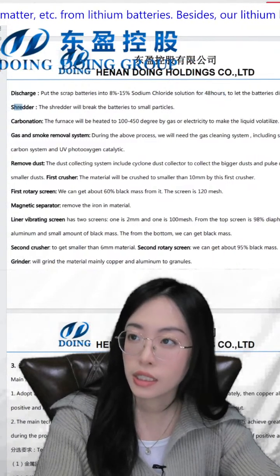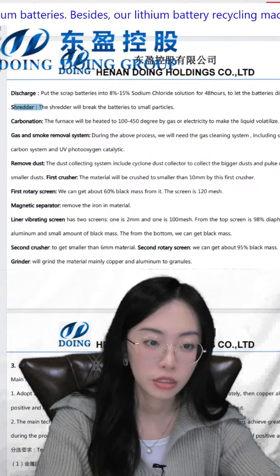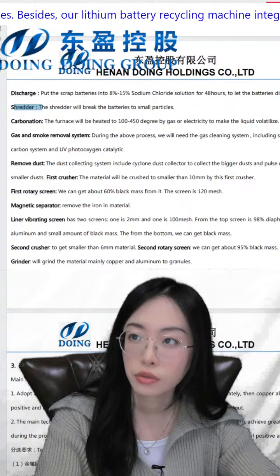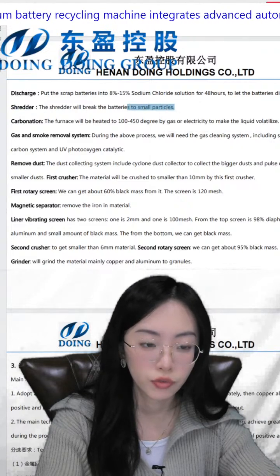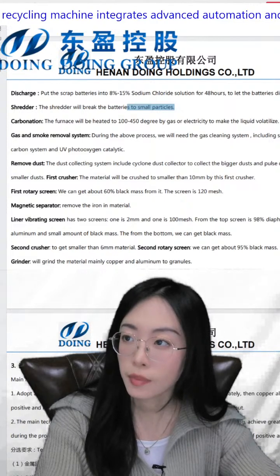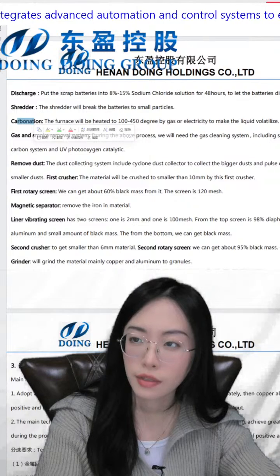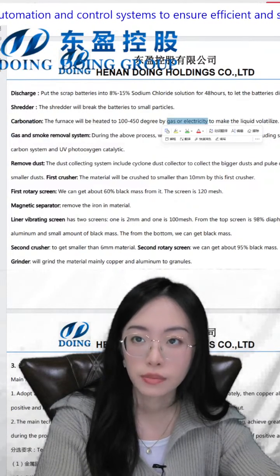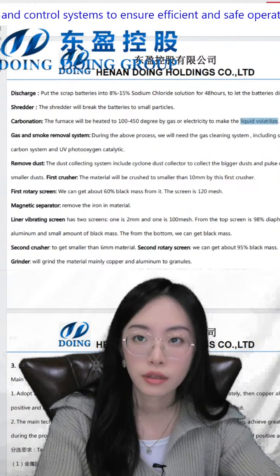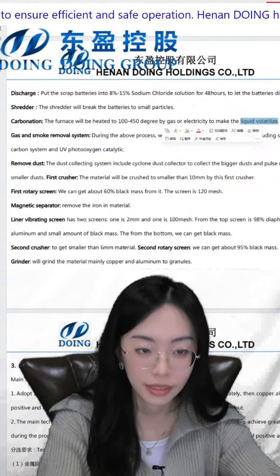And the shredder: we use the double shaft shredder to shred the raw material into smaller particles of 3 to 5 centimeters. And the carbonization: the furnace will heat to 400 or 550 degrees by gas or electricity to make the liquid volatilize. The liquid is the electrolyte inside the lithium battery.